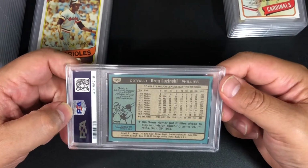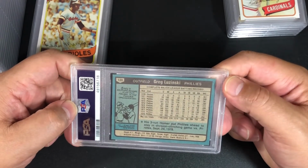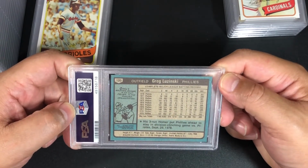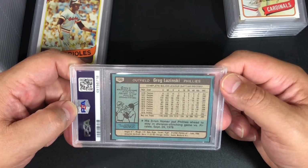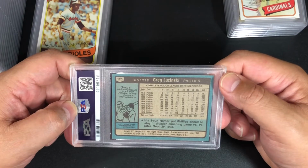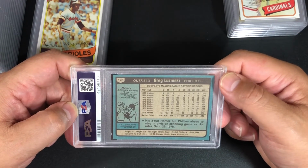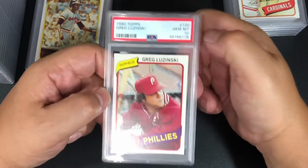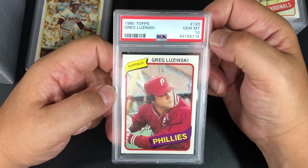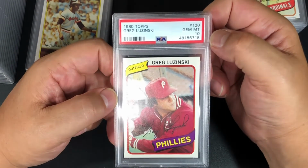And we got Greg Luzinski, Philly fan favorite. I heard he used to hit bombs. And this year, 1979, not as good. 18 home runs. But the previous years, he had 30-plus home runs with over 100 RBIs. Greg Luzinski, and we got a 10 to finish it off. 1980, and that centering is awesome on this. Yeah, it's a great card.